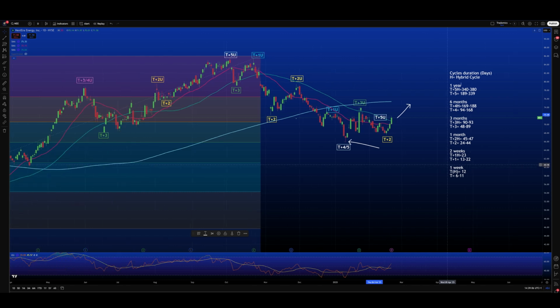And this positive weekly cycle has reached a duration of 7 bars. So for the beginning of next week, we can have a further push to the upside, but this push can last at most until 11 bars. So in the best case scenario, this push can last until the 27th of February 2025.